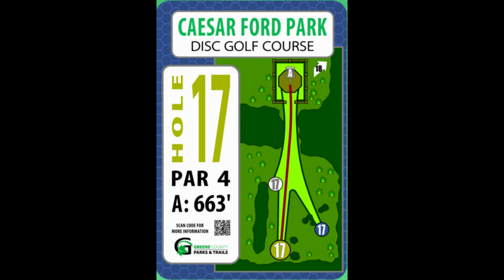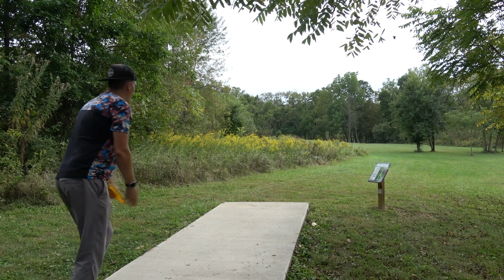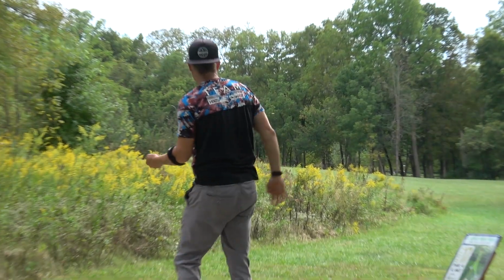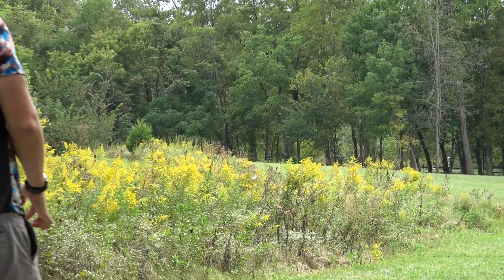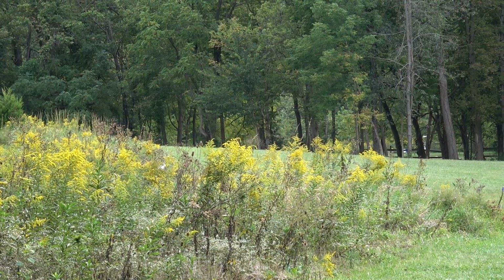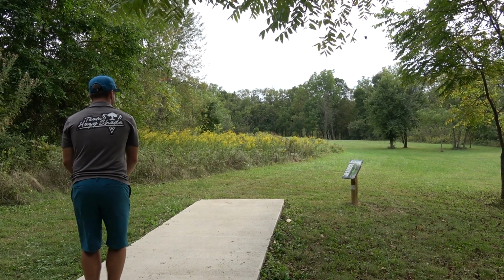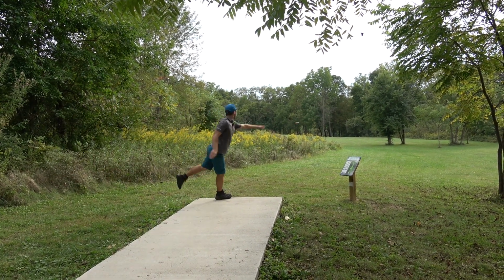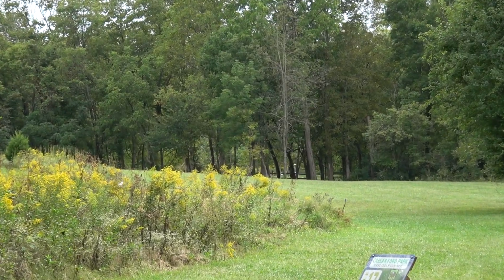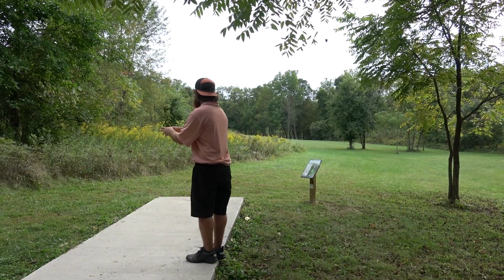And we'll move on to hole 17, 663 feet. It's a par 4, and you just kind of want to fire away at the woods line here. You just want to land right in the middle of that woods line and find one of the lanes. There's a couple lanes, one on the right and one on the left. You're looking for the right side lane, maybe filter a little to the left. Yep. Anywhere down in those trees, you'll take it.